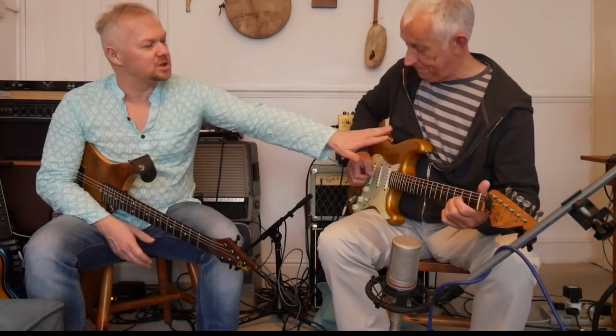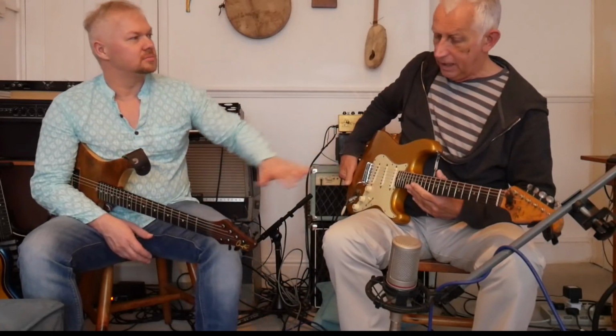But the 3-position, the original's in the case, if anybody wants it, but I'm not selling it. So would this be worth more because it's gold? A lot. Yeah, the custom colour Strats are more valuable, well, more sought after by collectors than sunbursts. And then there's a hierarchy because some of the custom colours were more common than others.